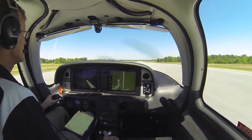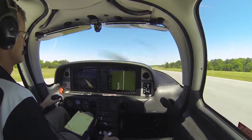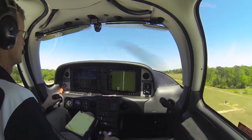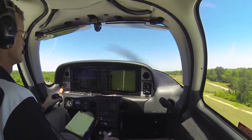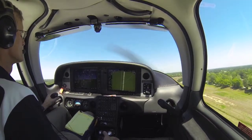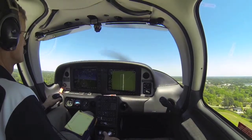Engine instruments in the green, airspeed's alive, 70 knots, and we will rotate. Transit 281, Papa Bravo, Columbus Tower, wind 080 at 5, runway 6 at Delta, clear for takeoff, runway 24 in use. Papa Bravo, clear for takeoff on 6 at Delta.